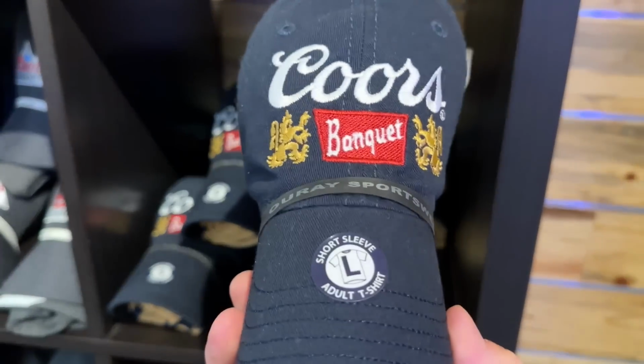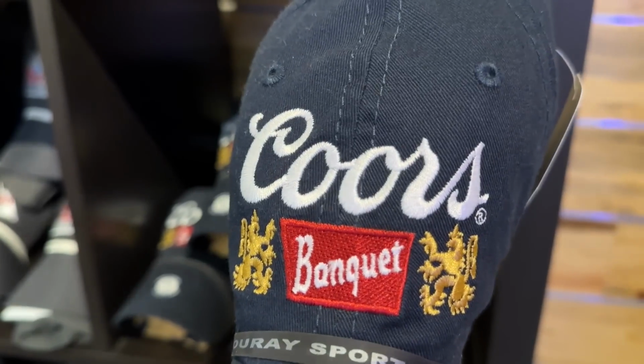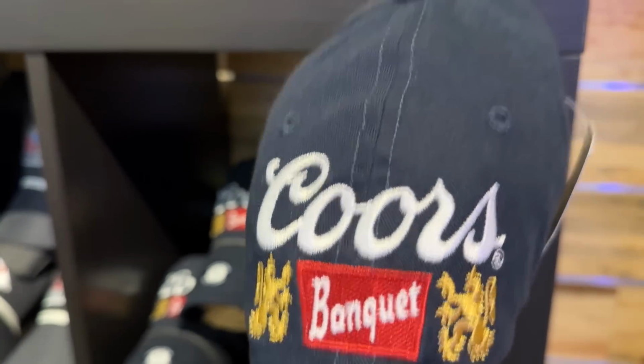Here's the situation. You get a hat and the t-shirt. It's $40 for the combo. Yay or nay? You wanna hang in there with me because we're gonna tour around downtown Golden, Colorado, and it's gonna be a lot of fun. Never been here before, so this is all brand new to me. And that's kind of what van travel's all about to me, is just roaming around and taking it all in.